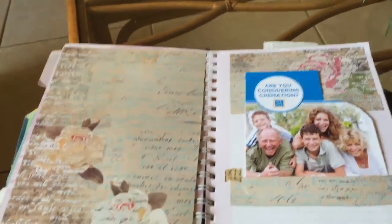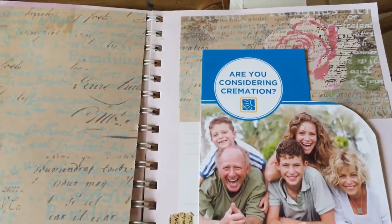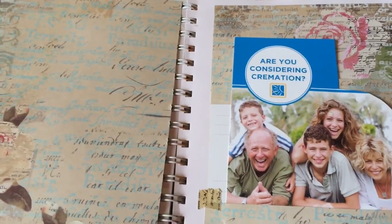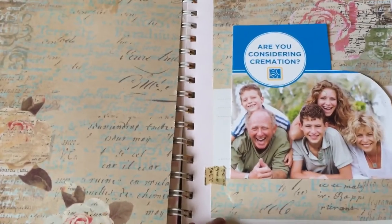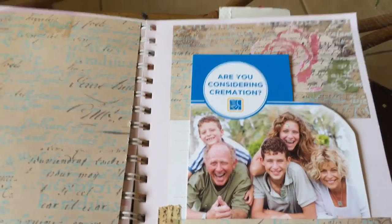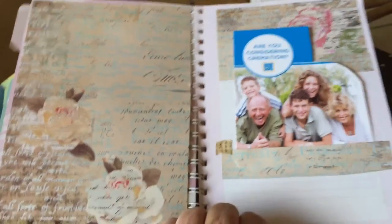This is why I need happy mail. Are you considering cremation? That's the kind of mail I get in my mailbox. I get funeral mail all the time. So look how happy those people are. No, it's not fun to get funeral mail in your mailbox all the time. So I need happy mail.